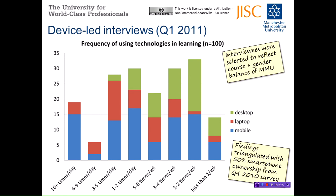Interestingly enough, with these interviews, whilst we thought that our sample of 980 students was sort of biased towards those who might be more technically oriented, with this sort of stop and ask survey, we found that the findings about 50% smartphone ownership were supported in this survey as well. So certainly for last year, maybe that wasn't a bad picture of the state of play within our university.